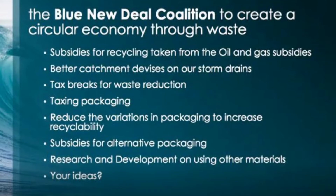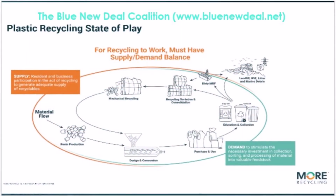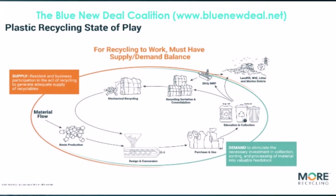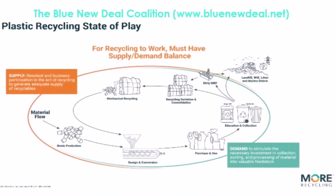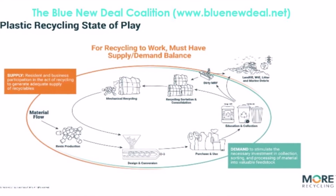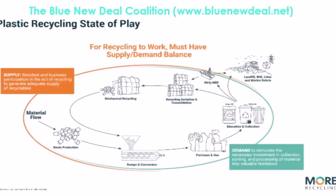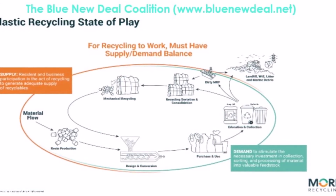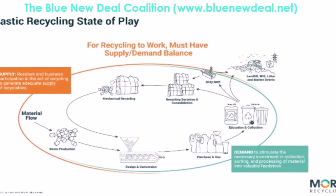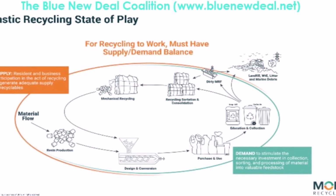So here's the crux of the problem really with the recycling. And that is we have a supply-demand imbalance, so that the virgin plastics are much cheaper for industries to use than the recycled plastics. So again, if we can level that playing field, then more companies would use the recycled materials so that we would then continue to keep those plastics in a circular economy.